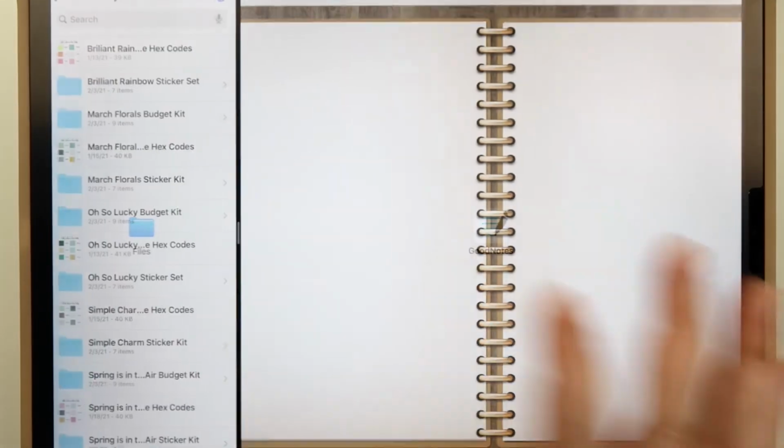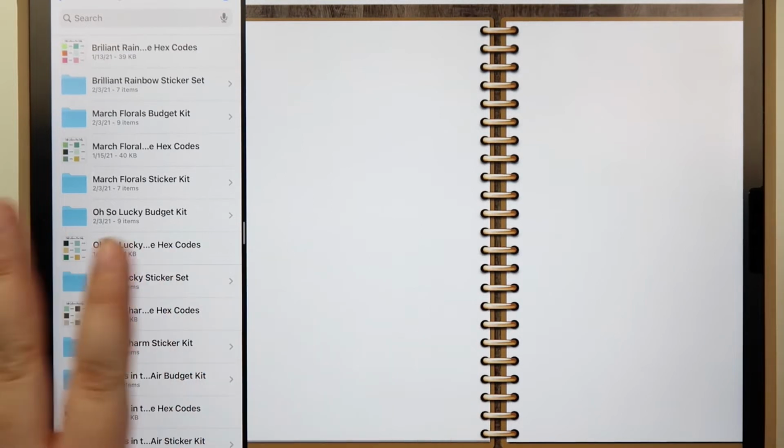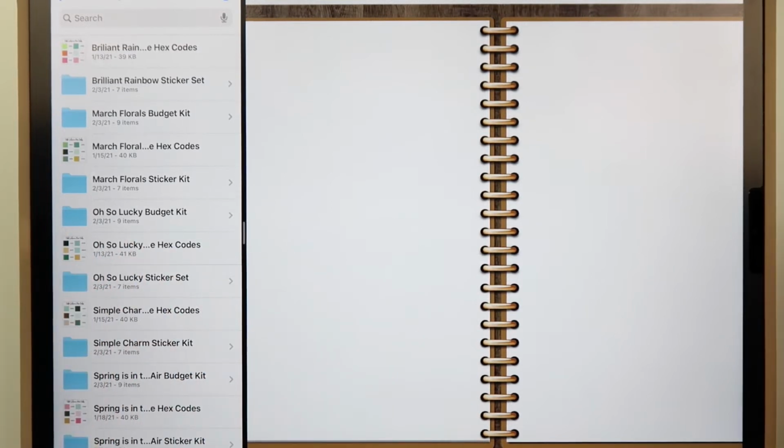Now I am going to show you guys the inserts. So I'm going to pull up my files, and by the way, I'm using an iPad Pro. This is the 2018 version, I believe, or whatever the newest version is of the iPad Pro. And I'm doing a split screen right now. So this is one way you can pull in your inserts. You can also pull them in by saving them as images, because they are PNG images, saving them to your camera roll and pulling them in through the photo feature in GoodNotes as well.